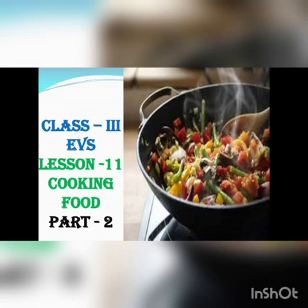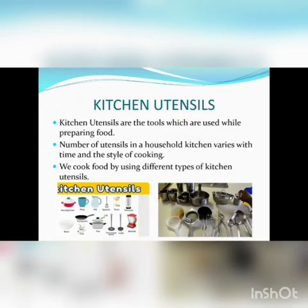We will first of all start with kitchen utensils. Kitchen utensils are the tools which are used while preparing food. The number of utensils that we use in the kitchen differs with the time and style of cooking. Like a pressure cooker takes less time in cooking in comparison with vegetable cooked in kadahi or wok.